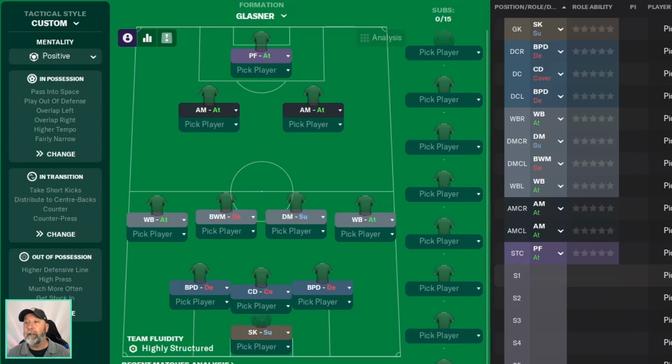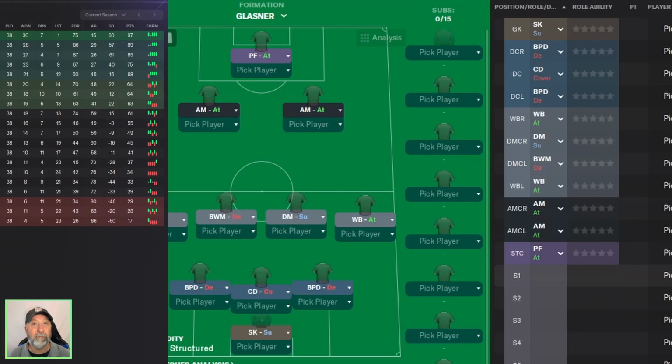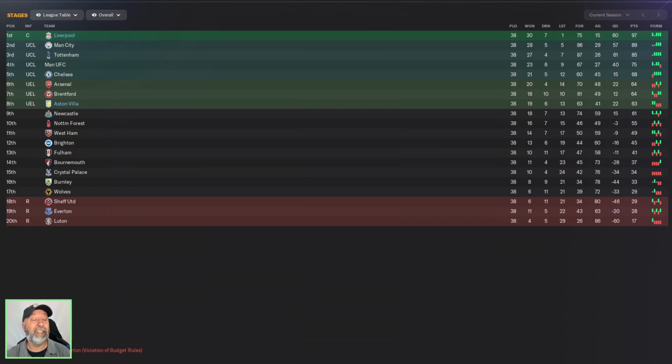I assume. I don't know anything about Glasner or anything about Crystal Palace these days, but we're going to check it out with our three teams of Liverpool and Aston Villa in the Premier League and our championship side of Ipswich Town. So with all that said, let's see if we can get the same results with Liverpool and Aston Villa. Well, looking at the Premier League stats, clearly Liverpool doing a fantastic job here.